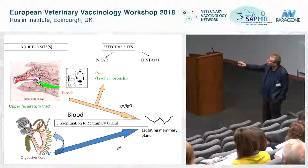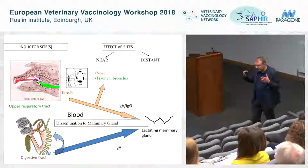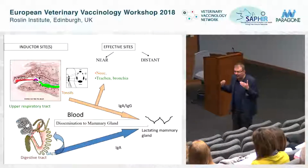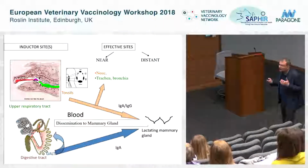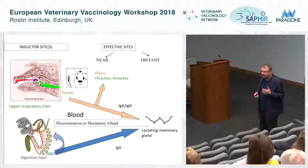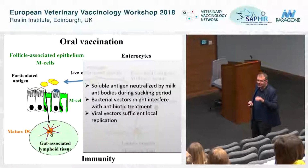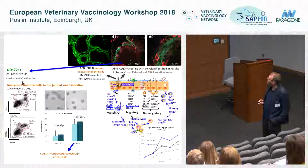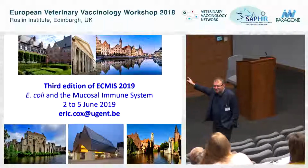If you vaccinate orally and reach the tonsils, then there is an immune response occurring in the milk. In my hands, as far as I know, this is much more mixed. Sometimes you have IgA, you have more IgG, but you can have both appearing in the milk, and then you also immunize the trachea and bronchi. Okay, so I'm now at the last part about maternal immunity, because Linda is going to talk anyway about it, I'm going to skip. I just want to show this slide, because it's important for me.